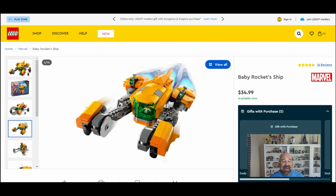I just don't see that happening with a set like this, unless you're willing to sit on it for a few years, or the next Guardians comes out, or there's any special reason that the Guardians would get even more popular than they currently are. Then I could see the set selling, but you're going to have to sit on it for a while. And if you don't want to do that, this is another one you should just stay clear of and get away from.